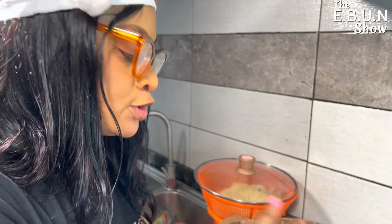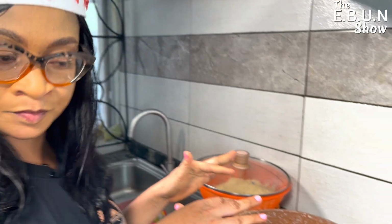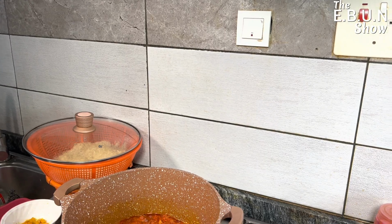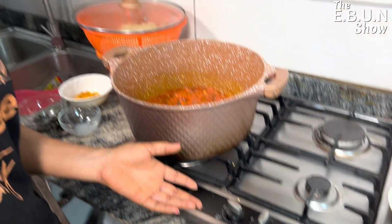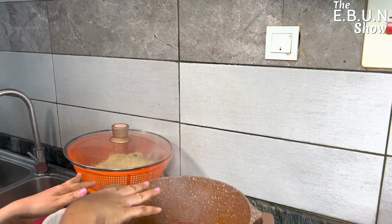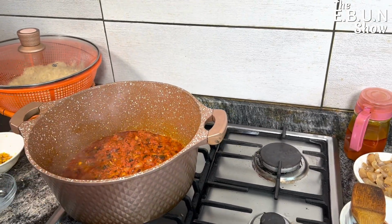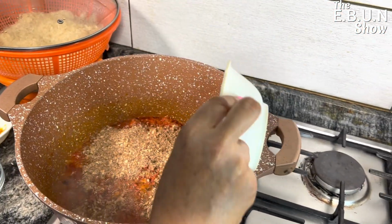You understand? I think that's one of the mistakes I used to make. I put my seasoning, I put my salt, and then I'm adding all these things. Then you're like, crayfish alone, sir. Crayfish has salt already. You understand? So you don't want to add seasoning and then add all this. We add our crayfish first. Crayfish is a game changer.